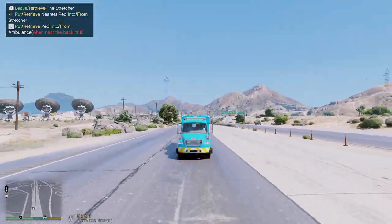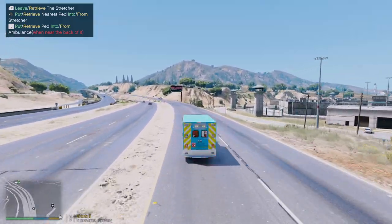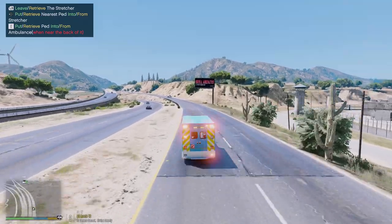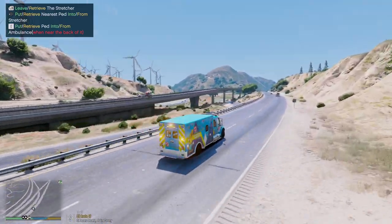A really long run for us today. Most of the time, the calls are really close and the drop-offs are pretty close too. So this is pretty cool, running all the way out to the county and then running back to the city.